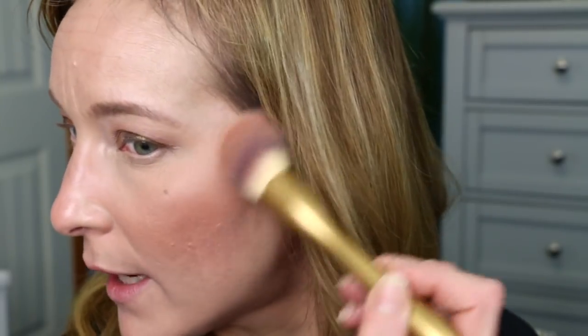I like to take my blush and kind of go up too, because I think it makes your cheeks look like they're a little bit higher up. So I'll go up a little bit with it. So there's what it looks like. So there's my cheeks and my concealer so far.